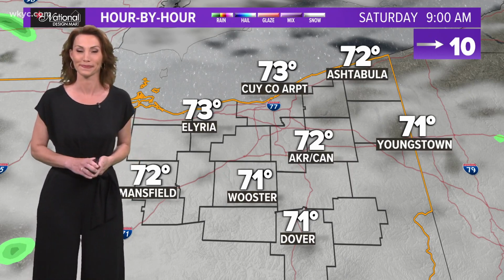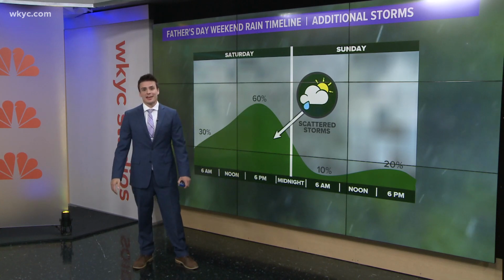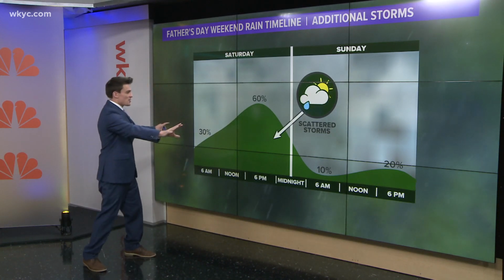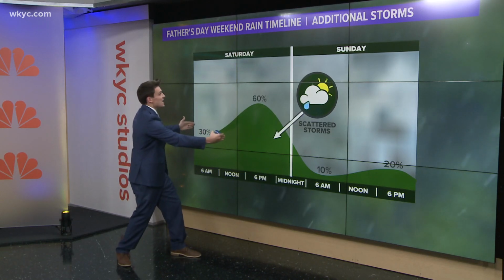Hey, Chief. Yeah, we still have that chance for more storms continuing into Father's Day weekend. Of course, right, big weekend for us. But tonight is probably the best chance for that severe potential. As we go into your Saturday and Sunday, we got the rain timeline. So the hills with the green show you the best chance for rain. So on the left side, we have Saturday.